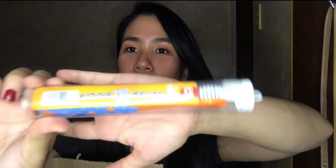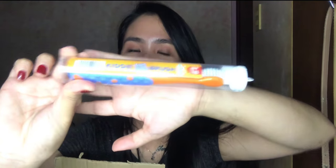Okay, so let's go with this one. There. So, madami siya actually. Okay, so let's start with the toothbrush. There you go, guys. Bumili din ako ng toothbrush since si Kobe nagtutoothbrush din siya, kasi ang dami niyang dinidip, and sobrang galing niya na mag-toothbrush, guys.